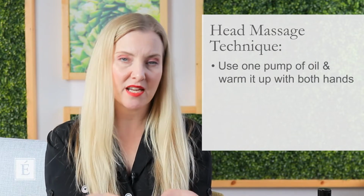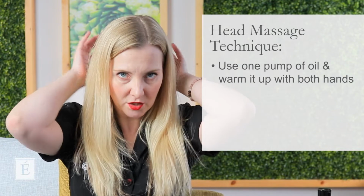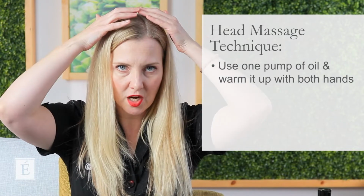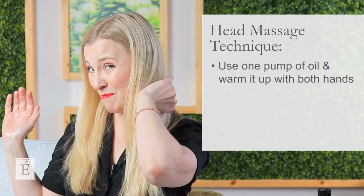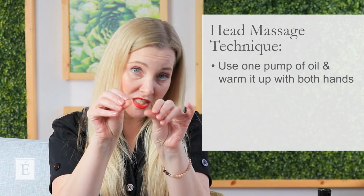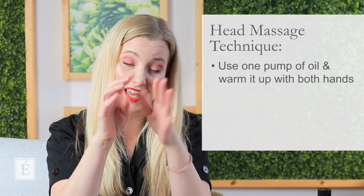And I always like to say, take a moment and really appreciate that your hands are pretty amazing. They actually really contour almost everything. They will work your forehead, top of your head, around the whole side, even the base of your neck, and even your own shoulders. So it's not just about the tips of your fingers and the whole finger itself.